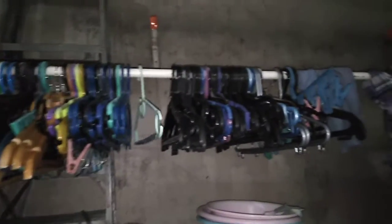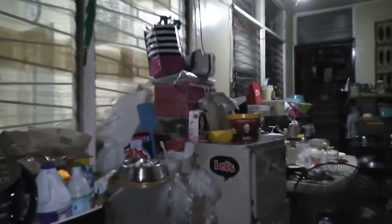Okay, that is my brother. We're gonna put the light on already. Okay, this one I could see clearly in my vision. This is where we hang our clothes and towels. And it's dirty. Some other things. Oh, my brother!